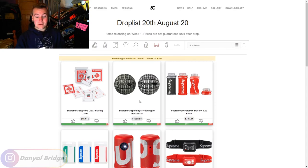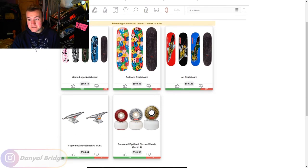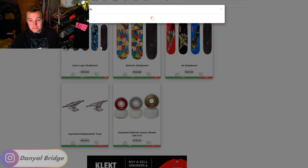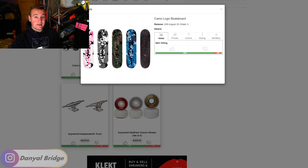We'll now move on to our final area, which is the skatewear. And last but not least, we have the skateboards and skate accessories. So we have three boards releasing. We have the camo logo skateboards, just like the button-up polymesh tee there. Comes in pink, gray, woodland camo, and water camo. Not a bad one. Hard to see the logo with everything that's going on in it, though.